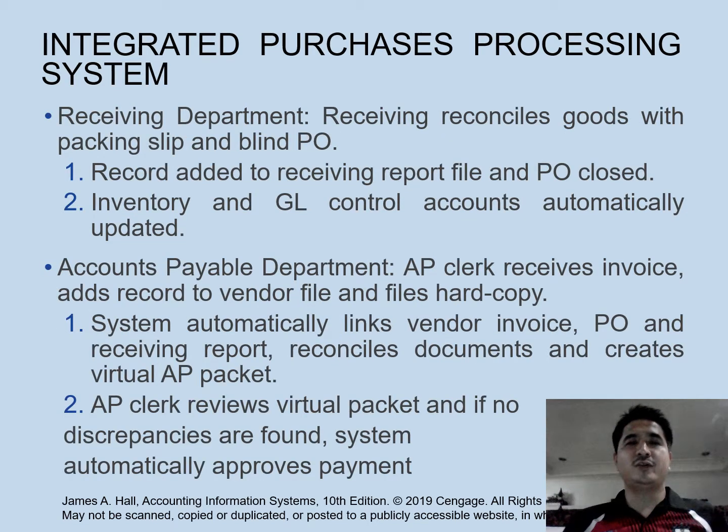So next, for the receiving department, similar with the revenue cycle, when you automate, it's very difficult to automate the one related with the goods, either receiving or shipping, unless, as I mentioned, you use robots like transformers. Kidding aside, the receiving clerk will still receive the goods and reconcile them with the packing slip and blind copy of the PO. Then the receiving report file will be prepared by the system, and the PO is closed. So the open PO, if there is a receiving report, will now be the closed PO.